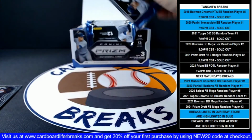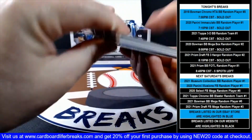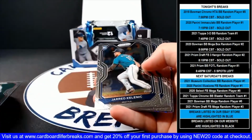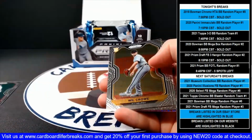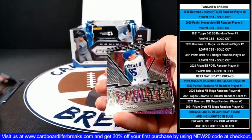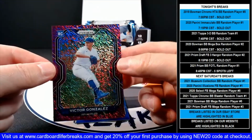All right, next pack. Luis Campusano rookie. Spencer Howard rookie. Trey Turner. Jared Kalenic rookie. Christian Pache rookie. Will Crow rookie. Mike Piazza. Kwang Hyun Kim. And then we have a Whit Merrifield Fearless. And then we have a pink shimmer Victor Gonzalez rookie prism.